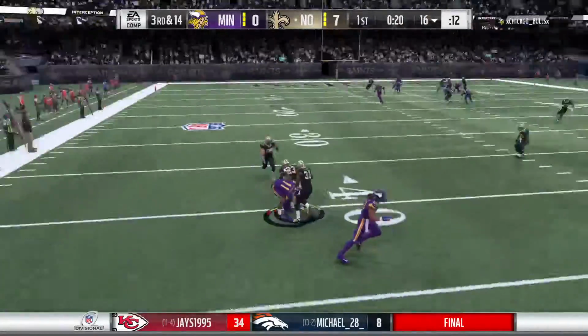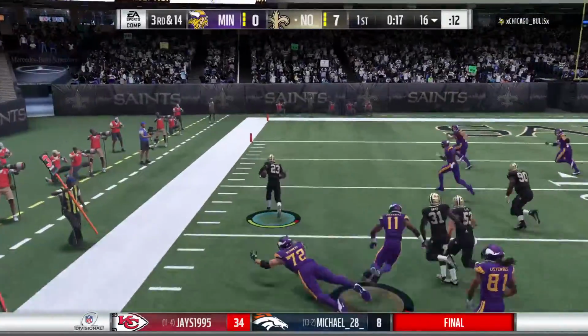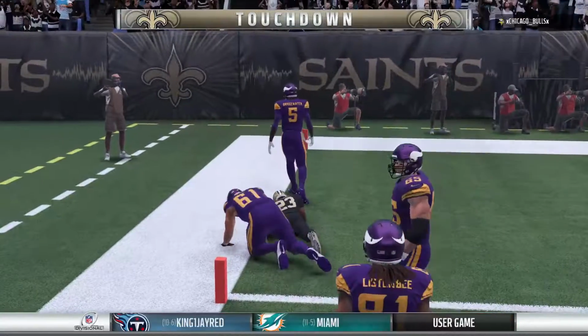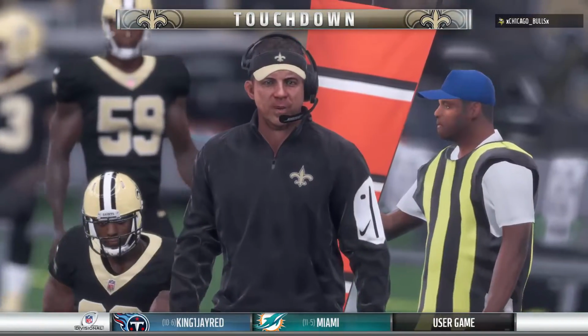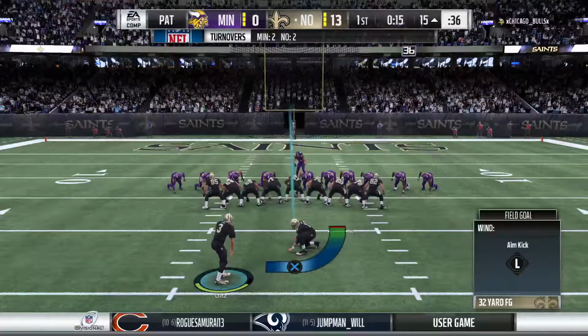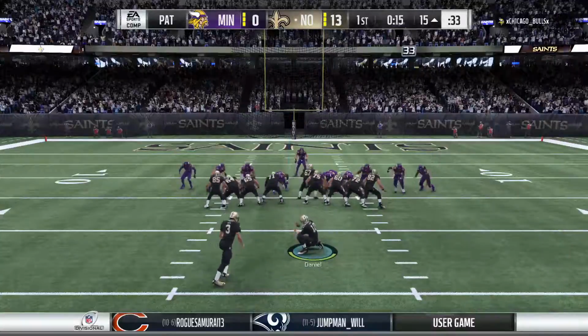Get into a double team, and it's intercepted. Picked off by Marshon Lattimore. And he will take this one home. It's a touchdown. And this defense looking like they have come to play, the pick 6, and just like that, it's 13-0 early on.